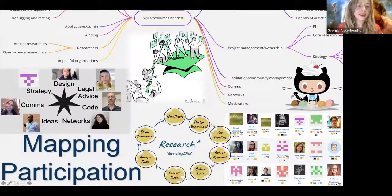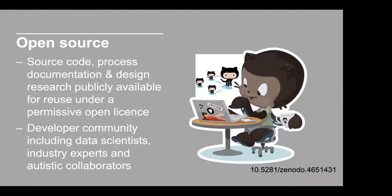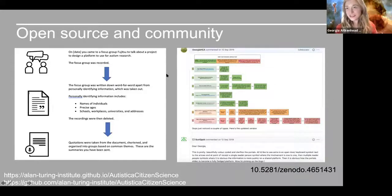You can see here there's a whole range of people being matched to skills, including platform development. We're entirely open source. The protocols actually are all published in our repository and are available for reuse. We're linked into the Turing Way, amongst other things. So you're welcome to join if you're interested, anyone can come along. You can see here that actually open source and open research can work with people who are not as familiar with GitHub, but are interested in the project.